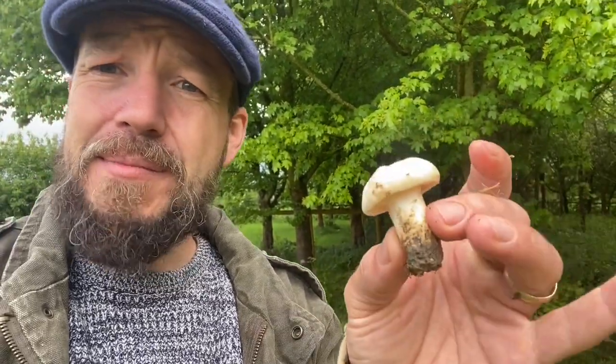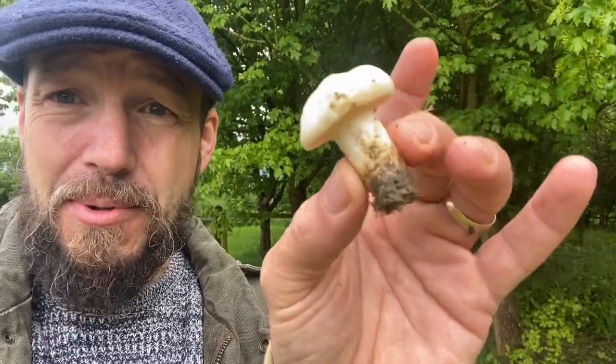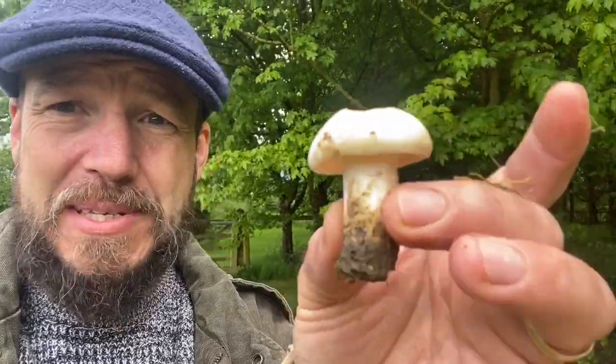And the other features, one of the important ones, is it's not growing out of an egg sac. So that eliminates a lot of the dangerous species that it could be, the Amanita families. So it's not got a bulbous base. It's a nice stout mushroom, but the base isn't bulbous particularly.